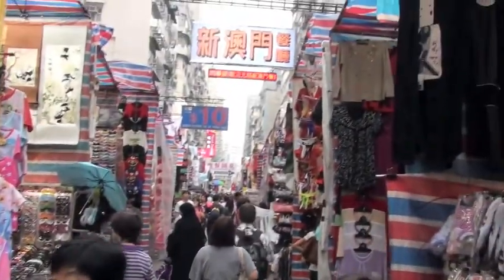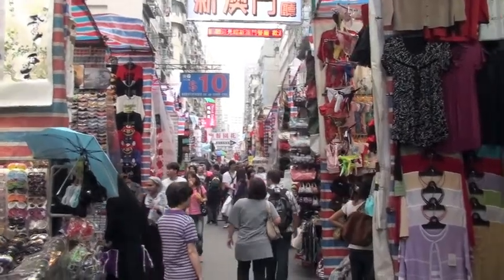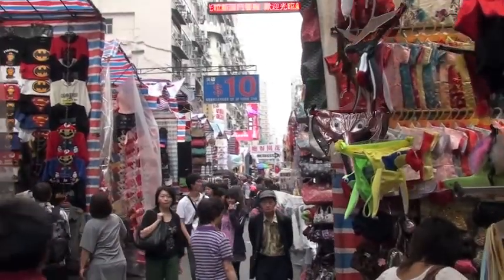Here we are at the ladies' market. Very similar to the night market. But I don't think I got any video last night. I haven't checked my video, so. But this is the ladies' market. Goes on for a couple of blocks.